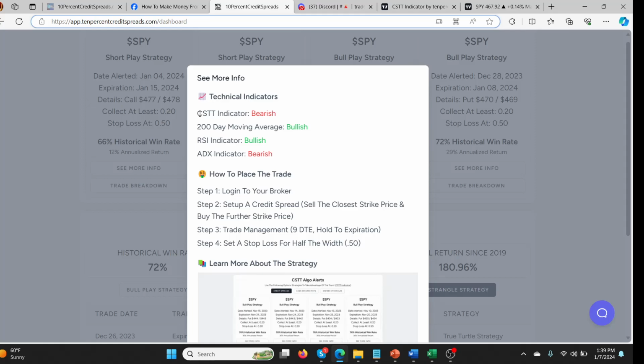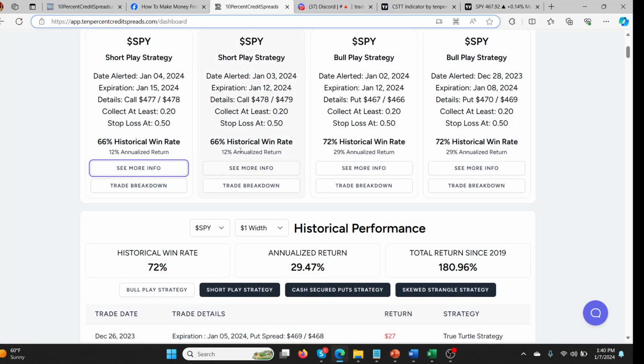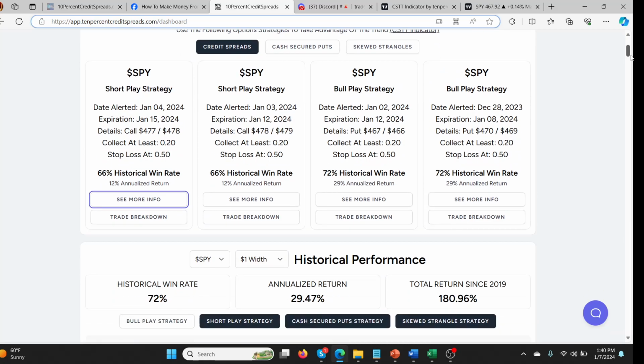So basically the CSTT indicator that I just showed you was bearish on this particular trade. The 200-day moving average was bullish, RSI is bullish, the ADX is bearish. How to place a trade, so he goes through all of it for beginners, which is really nice, and he even does a video on it, and he does that for each one. Very nicely done, I think, for the SPY trades. So it's pretty good. So let's take a look at a trade.